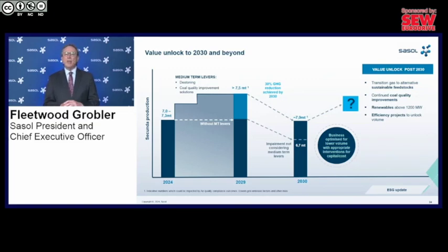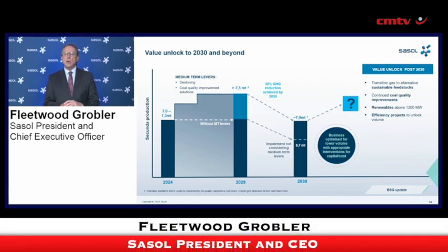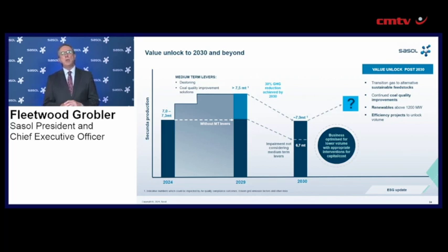Last August, we evaluated our emission reduction roadmap reference case against the backdrop of no further investment in LNG and other changes in assumptions, which then resulted in a lower production output from Secunda post 2030 in order to meet our 30% greenhouse gas target.